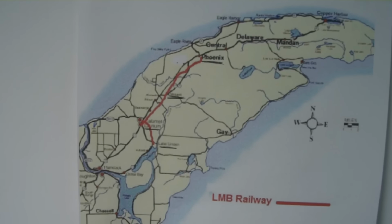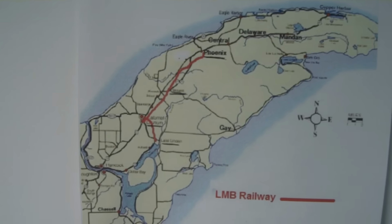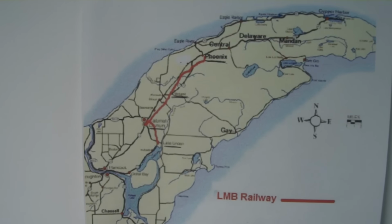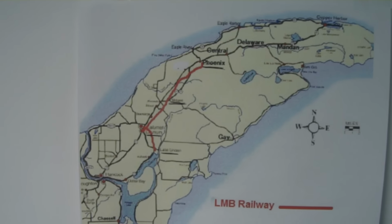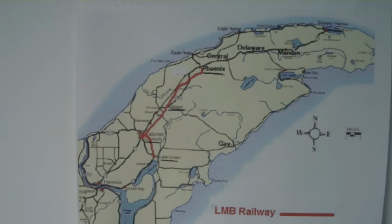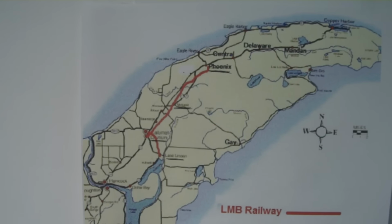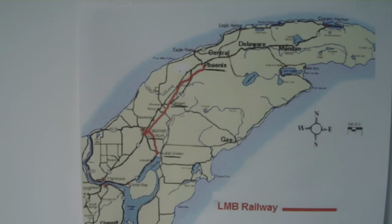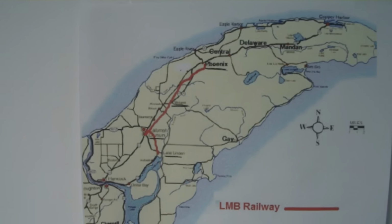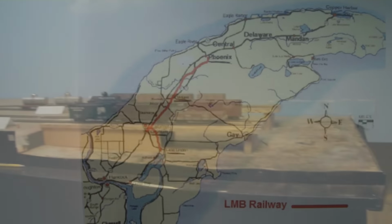The Moriah Mohawk and Brockway runs from Lake Linden on the north end of Torch Lake up through Loriam, Mohawk, and ending now at Phoenix. Prior to this era, the railroad actually continued north up to Lac La Belle and Eagle Harbor, but the closing of mines to the north abandoned the railroad back to Phoenix. We'll start our tour at the south end of the railroad at Lake Linden.